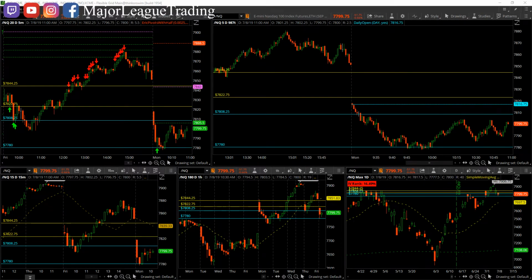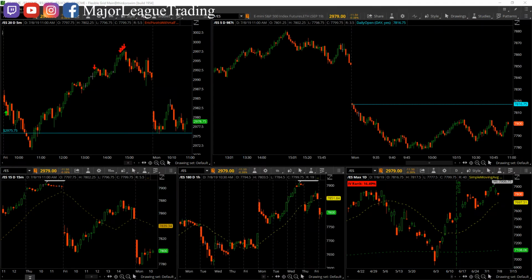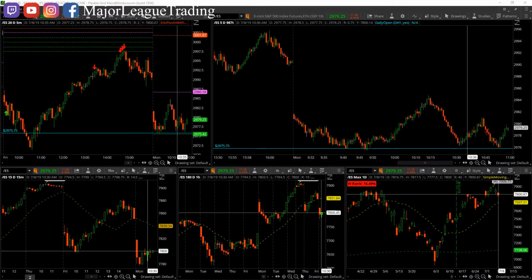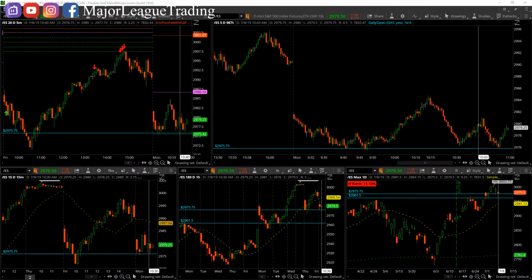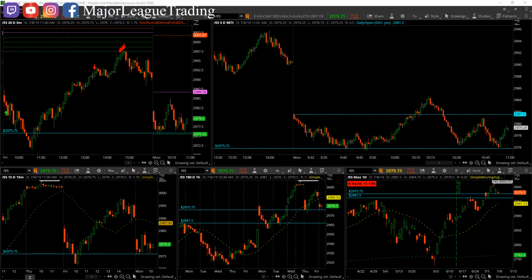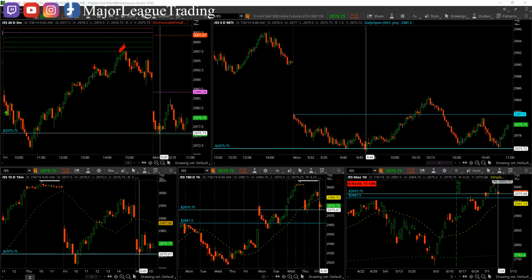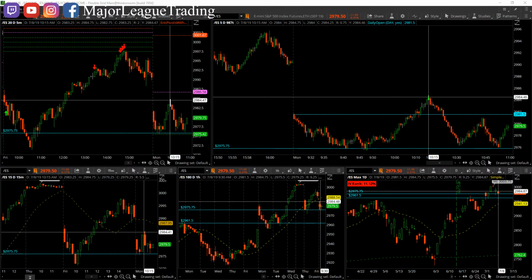Otherwise here, S&P's held off of 75.29, 75.75 pretty nicely. Charts are not liking me changing them at the moment. There we go. So yeah, we held off 75.75s pretty nicely there. One tick push through, and then rallied up nicely. Traded a high of 84.75s here so far on the day.